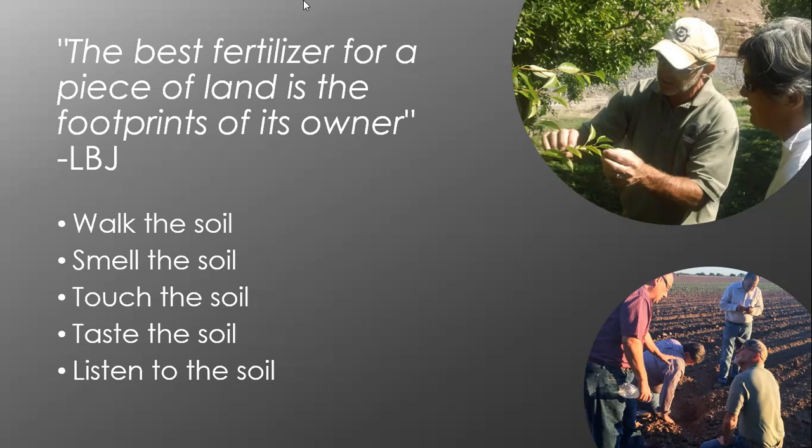I like to touch the soil and feel the soil and feel the structure of that soil. Is it hard and crusted? What am I lacking basically on soil component in order to build structure? I like to taste the soil.